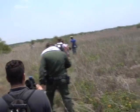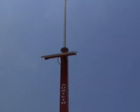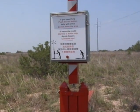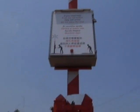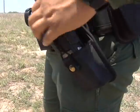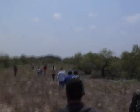Our group kept pressing on until we reached this beacon. It was placed here for immigrants who seek help and can't continue their journey anymore. Once they press the button on the tower, it sends a message to Border Patrol to come out and help them. As the mercury rises in the summer months, Border Patrol says there's also a rise in illegal crossings throughout this area.